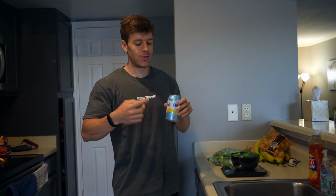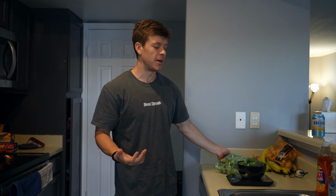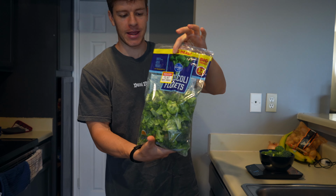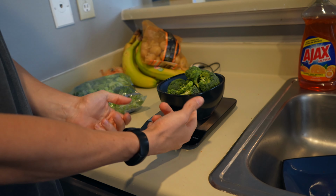Alrighty, time for the second meal. Sipping on a Fresca as I make it. But as far as the broccoli goes, I've actually gotten some questions about how I make it. All I'm doing is taking this Kroger broccoli, just comes in a big bag like this. I'm measuring out 200 grams. So we got 200 grams of broccoli in the bowl right there.